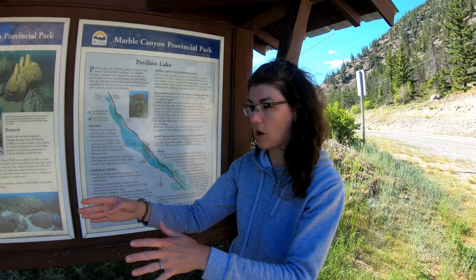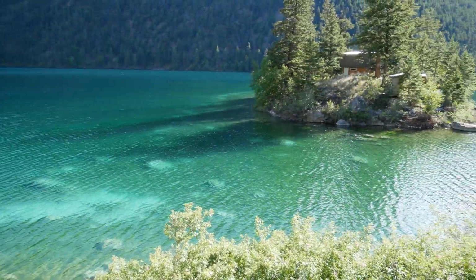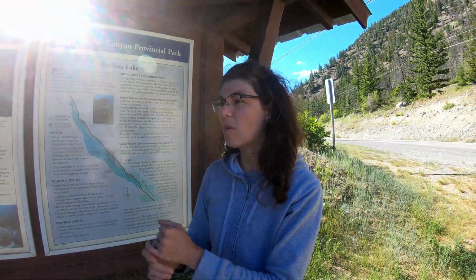It's gorgeous water. It's like this beautiful dark turquoise in the dark, deep areas and light turquoise in the lighter areas. The water is absolutely crystal clear. Let's go see it.